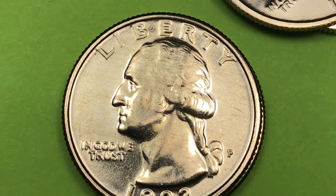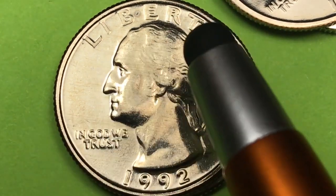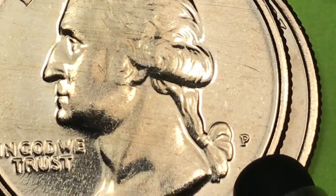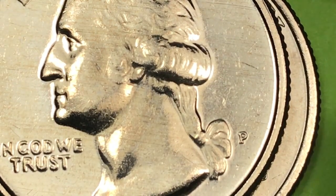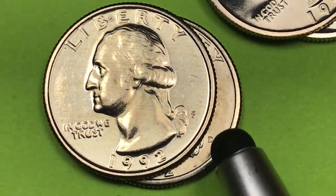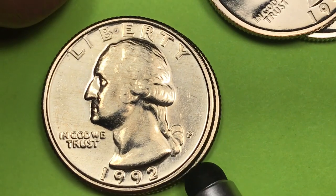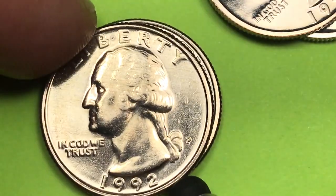At the Philadelphia Mint in 1992, they made 385 million of the quarters. It's the Washington quarter, Washington facing to the left, Liberty over his head, and In God We Trust under his chin. The P back here is for the mint mark. They started putting the P mint marks on the quarters in 1982. So this was the 11th year that they actually had the Philadelphia mint mark on the quarter. Prior to that, Philadelphia had never had a mint mark on any coin except for the war nickels. And after that, all of the coins except for the penny now have a P on them.